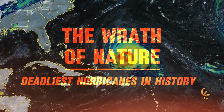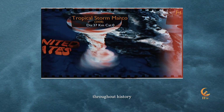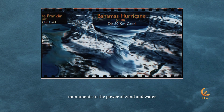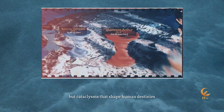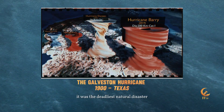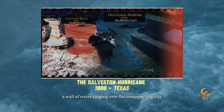The wrath of nature, deadliest hurricanes in history. Throughout history, these storms have left an indelible mark on the world, monuments to the power of wind and water. They are not just meteorological events, but cataclysms that shape human destinies. The Galveston hurricane struck without warning. It was the deadliest natural disaster in American history, a wall of water surging over the unsuspecting city.